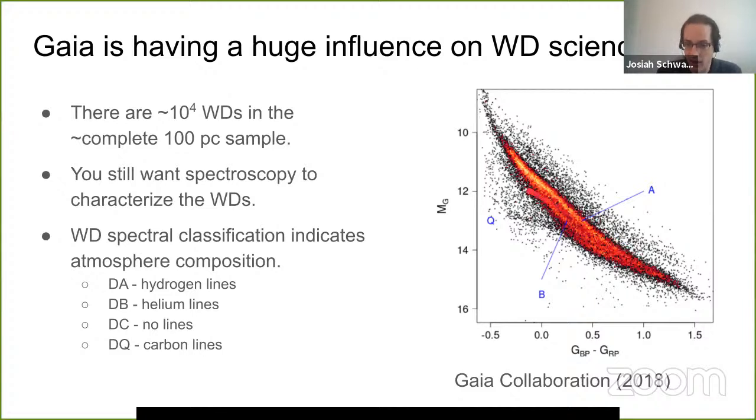There's bands like here, there's this spur here. And these in this diagram are labeled by A, B, and Q, corresponding to the spectral types of the white dwarfs that are common in those regions. And those correspond to basically different surface compositions, different atmospheric compositions of the white dwarfs. So A's are hydrogen rich, B's are helium rich, Q's have carbon.